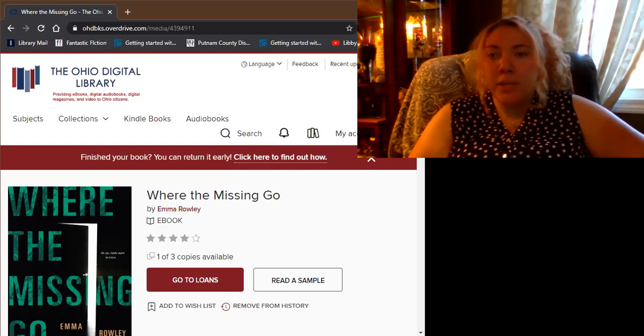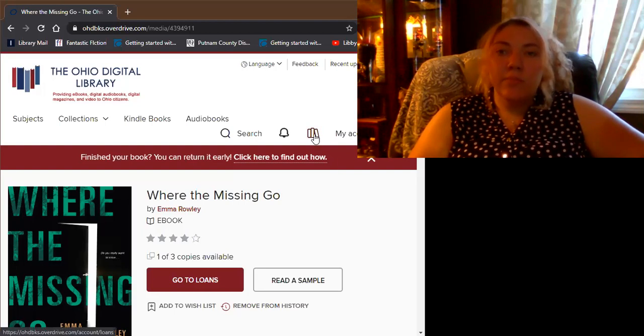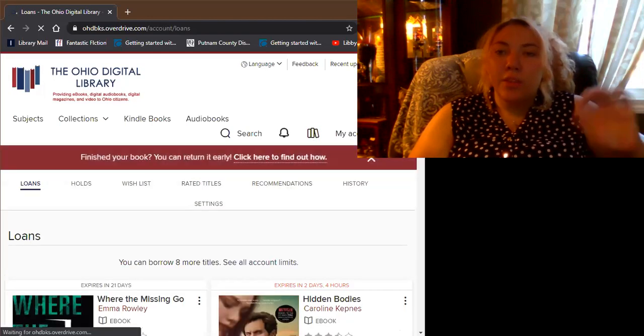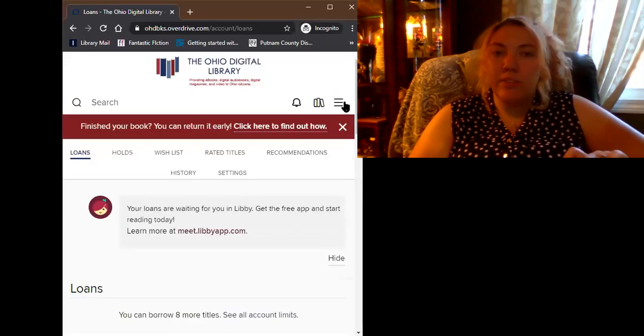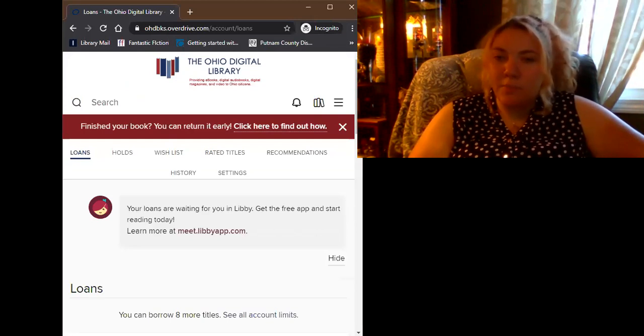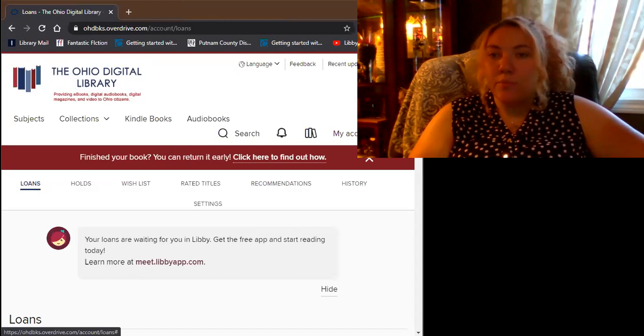Next to the bell, you can see a button that looks like 3 books. This is a quick link to your Loans tab. Next to the Loans button is either a 3 lines button, similar to what you'll see on Google. And you can see if I shorten the web page, we can see the 3 lines. This is the mobile button. But if you are on a web browser, it will just say My Account. So this is how you access your account.